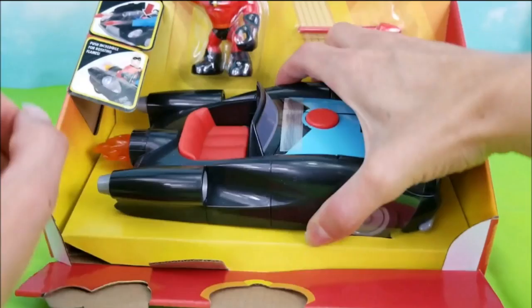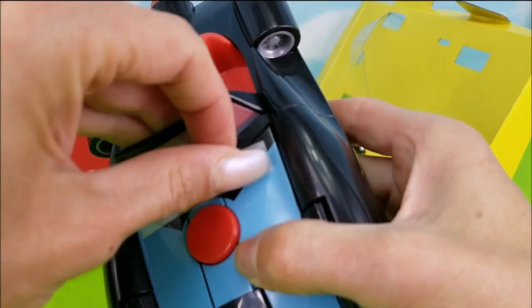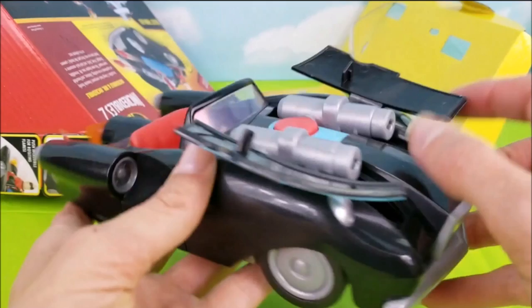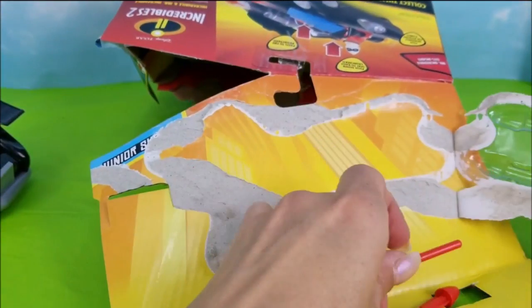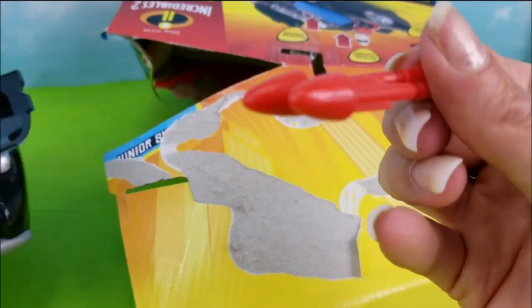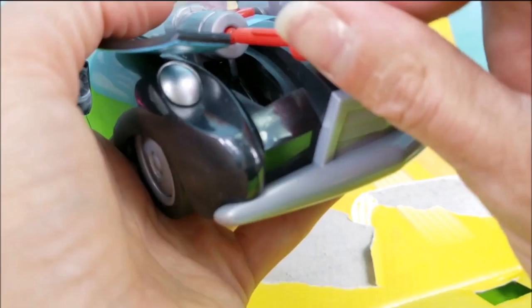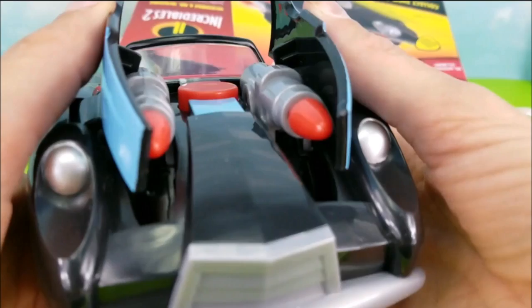We have our very last one to open, the Incredible, with Mr. Incredible. Oh, here it is. All right, when you push down on the C, boom, these open up. And those are where the darts go. So let's open this guy up and get Mr. Incredible out. And the darts. Here's the two red darts. Go in these launchers right here. Or missiles, I should say. Ho, ho, ho. And then we close that up. And it is ready to go.